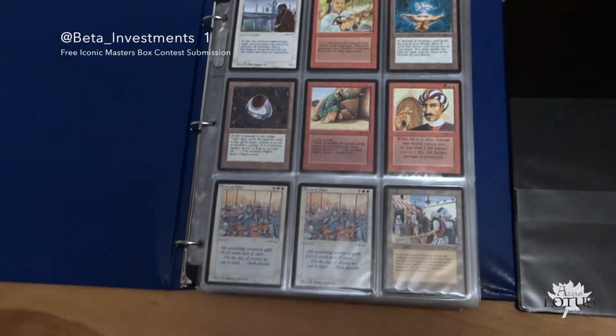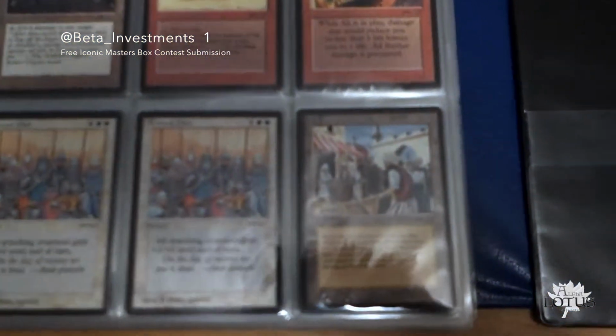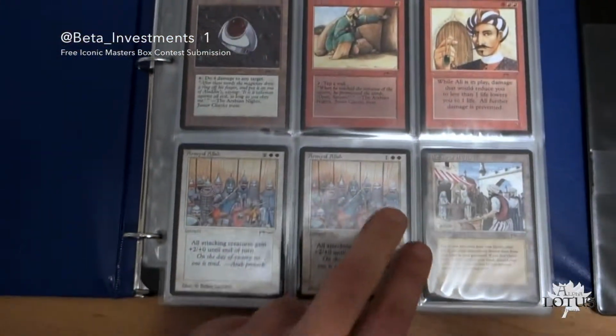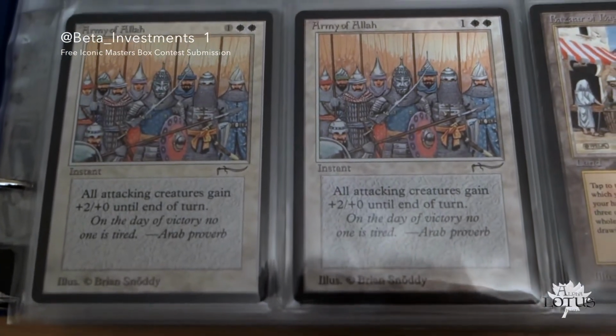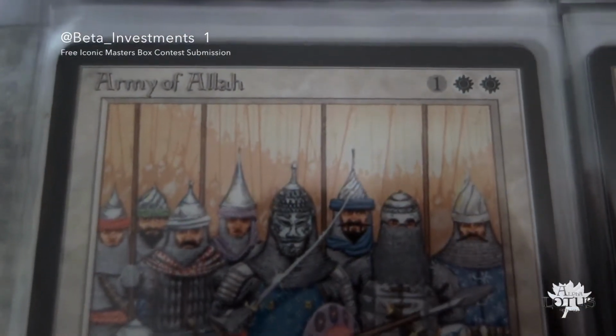So anyway, I'm going to start with Arabian Nights, and obviously Bazaar of Baghdad is one of the big hitters in Arabian Nights. Something you'll notice, there's a lot of duplicates of the cards, and the reason is that there were 2 print runs of Arabian Nights. There was a light printing with the light mana symbols, and there was a dark printing with the dark mana symbols. So these are the same card, the only difference is the mana symbols.